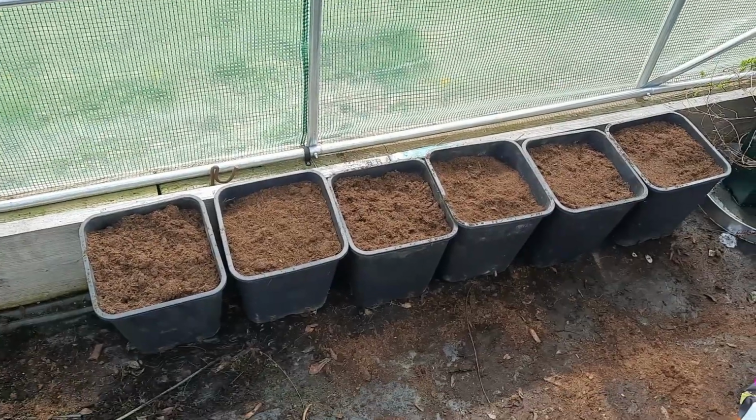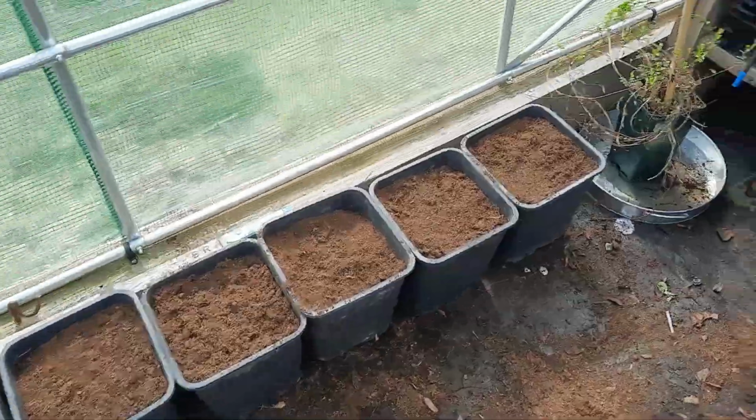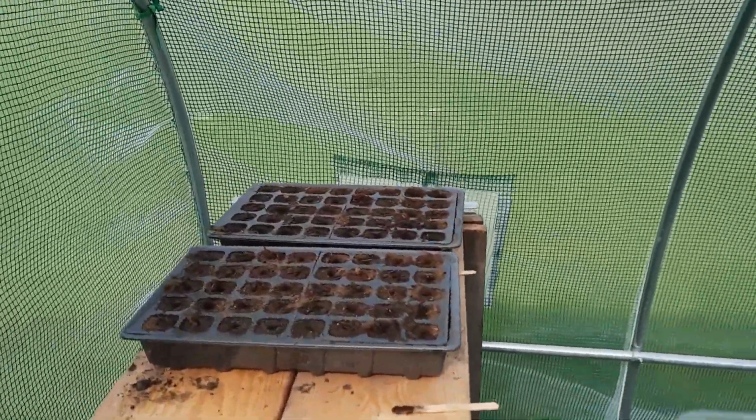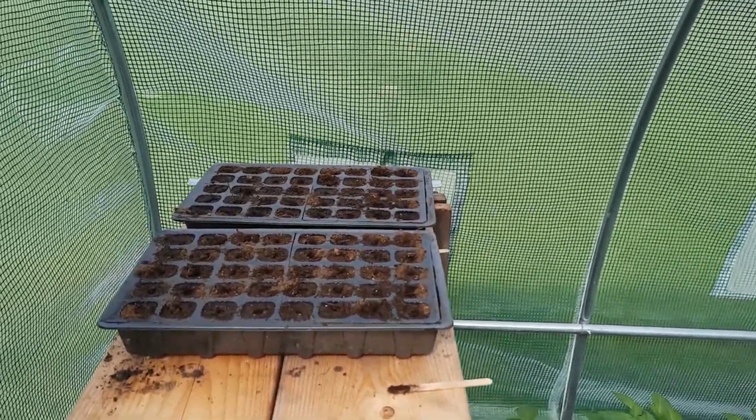Well, that's the pots ready for the tomatoes with the new compost. Got the seed trays on the bench, so I'm just going to pop the camera up while I pop some seeds in.